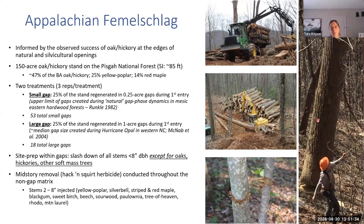Gaps were harvested, and site prep included the slash down of all non-merchantable stems less than 8 inches in diameter, except for where species important to wildlife occurred. So if we had any 6-inch oak or hickory out there, we did not site prep them. I will say out of the 70 gaps, we had 1 oak tree out there in that size range as a reserve tree. Again, highlighting that bottleneck of oak regeneration in that size class. I think if I could go back in time, that would be one of my do-overs. I'd like to have kept some ecological legacy, especially in those larger 1 acre gaps.